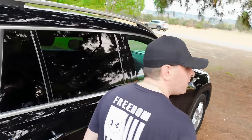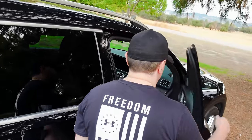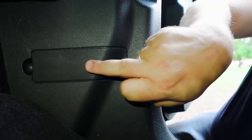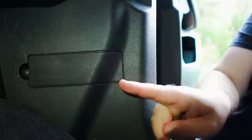Okay, here's another one. Here is a front passenger door. Let me show you something that boggles my mind. On the right side of the passenger kick panel, you can see this weird piece of plastic. I'm scared to open it. What can it be? Do you think it's just a decoration or something important?